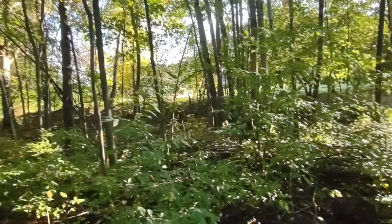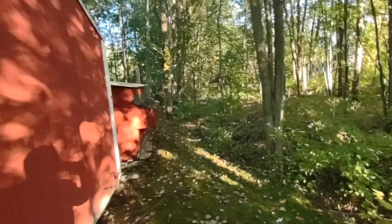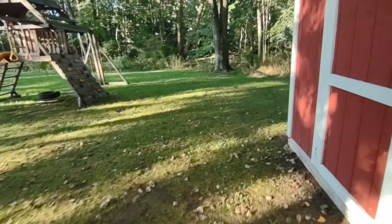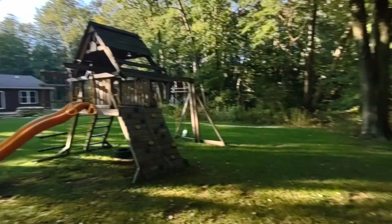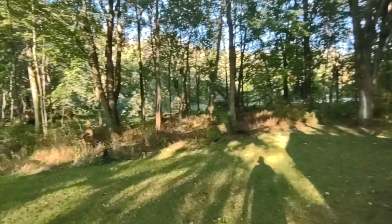Alright. Yeah, it's pretty much nothing. A little marshy. Looks like an old chicken coop behind the shed. Let's take a quick look. There's a view of the house from the back. Very beautiful out here.